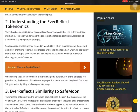When selling the SafeMoon token, a user is charged a 10% fee, so 5% of the collected fee goes back to the holders of SafeMoon, proportional to the amount that you hold, and the other 5% goes to the liquidity pools on PancakeSwap. So let's look at number 3, EverReflect's similarity to SafeMoon.